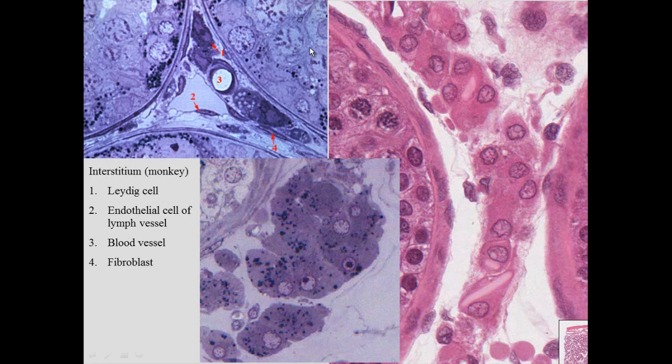Now, between the tubules is the interstitium. Interstitium has Leydig cells, and here we see one cell, there's another cell. And in the humans, it has this Reinke crystalloid, a crystalline structure that we don't know exactly what it's doing in there, it's just in there. Here you can see the basal lamina of this tubule in through there.